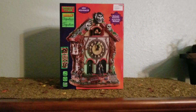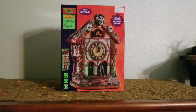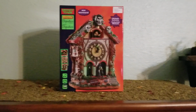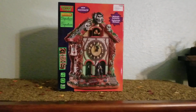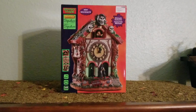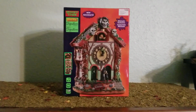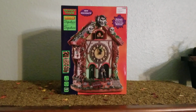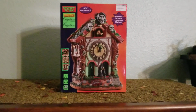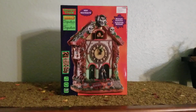Now, most of the Michaels stores have all their stuff out, and if yours doesn't, it should be out pretty soon, hopefully within this coming weekend. And I am super pumped to talk about Lemax Spooky Town this year, because I can't speak for everyone, but for me at least, this has been the strongest lineup of Lemax Spooky Town that I've seen in quite some time. Last year was also pretty good, but this was an awesome year.